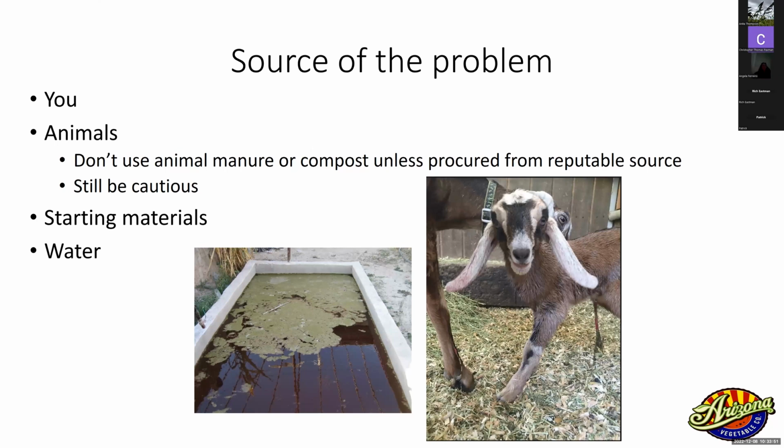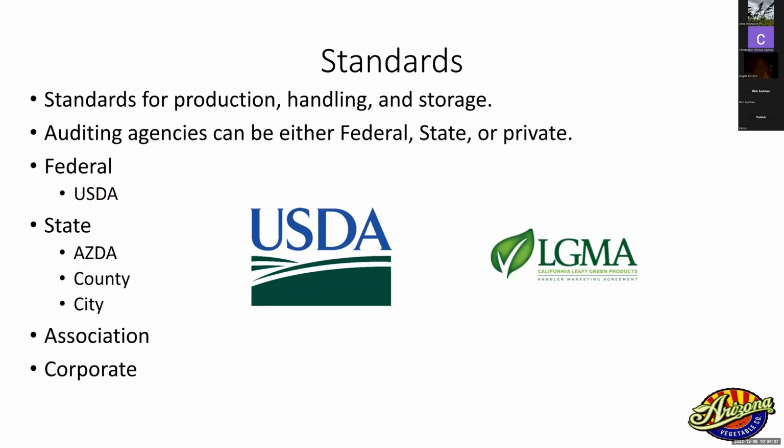And this is going to be something that you do to help with your insurances, to help with recalls in the future. Uh-oh, I got sick. Not from my operation. I've got a food safety plan in place, and look at all my fancy records that help me prove my case. Because remember, you're guilty until proven innocent.